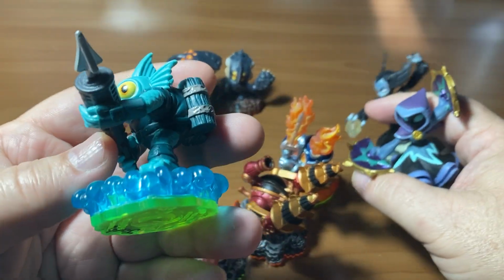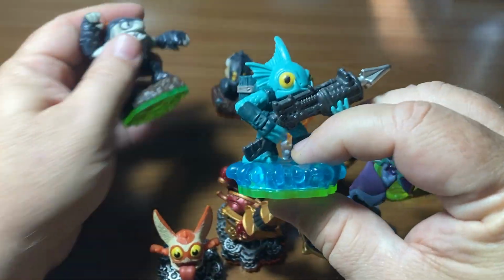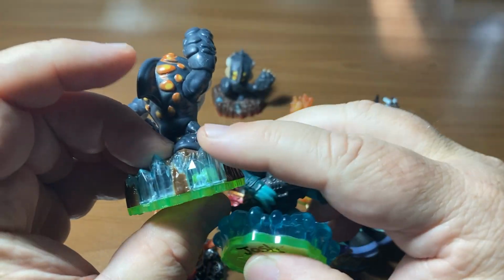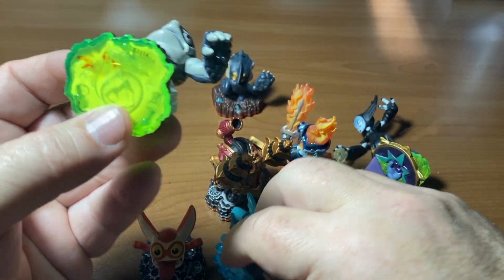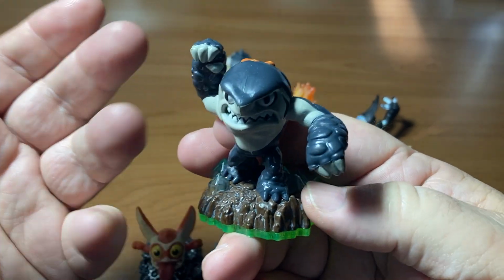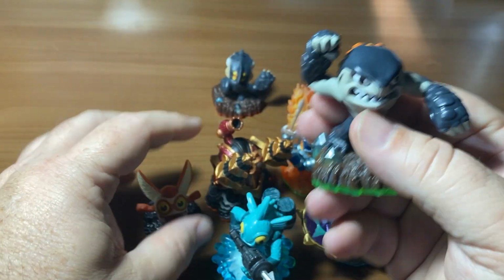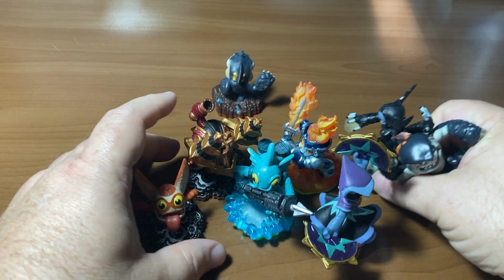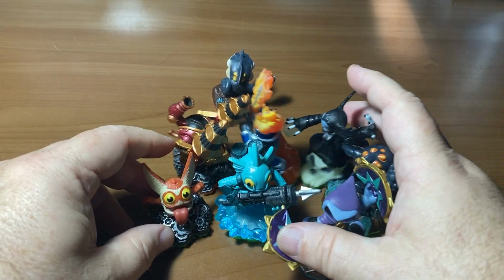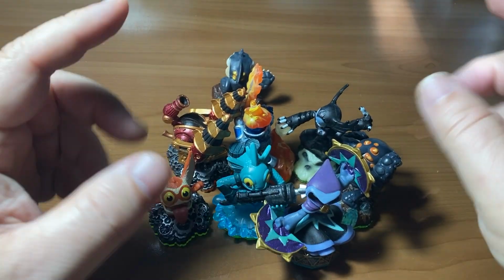Gill I like a lot just because he's an underwater dude, and I like water. And I thought he was a water dude, but it makes me wonder about him being a mountain dude and everything. He's got the little crystals and stuff. Okay, that's kind of cool. So how is he a Terrafin, a rock person? I don't get that. Yeah, I like all of these. They're really cool. So now my collection has been almost tripled in size. No, I forgot I got that eBay thing. So it's about doubled in size almost.